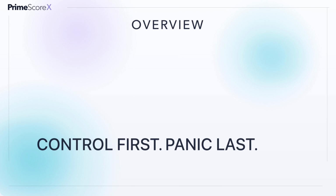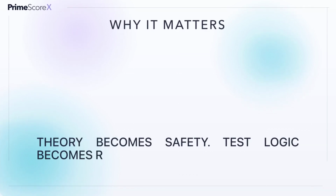This is not about memorizing isolated facts. It is about understanding the professional decision-making behind the CDL written test and using that understanding to answer questions with confidence. Emergencies happen fast, but the correct response is usually based on control. Do not make the second hazard worse.